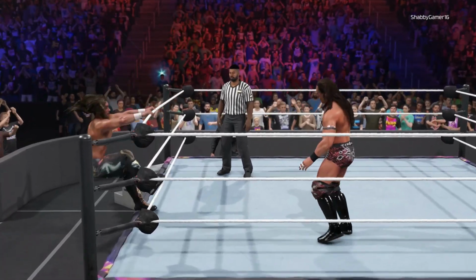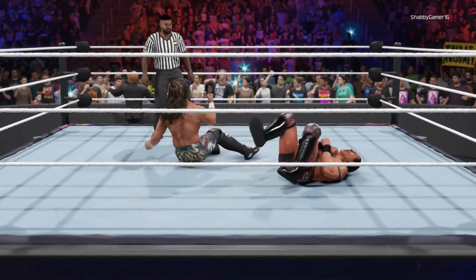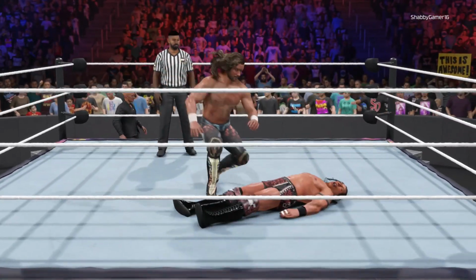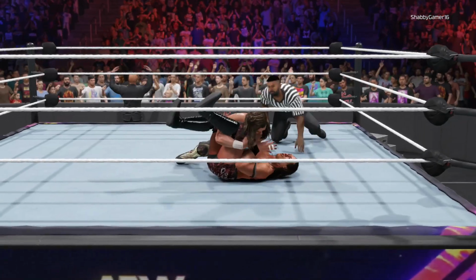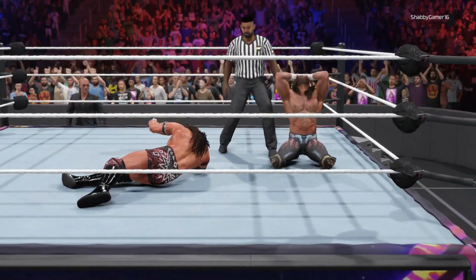Omega willing Takeshita back up to his feet. Springboard dropkick right into the face. Don Callis is furious. There's the pin by Omega. Will it be enough for the 3? No, it's only a 2 count.